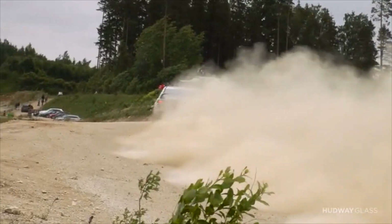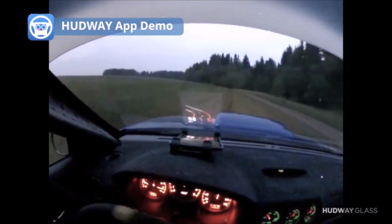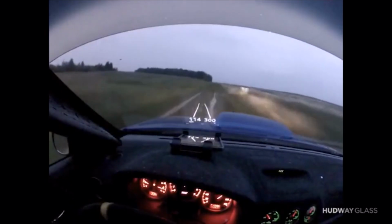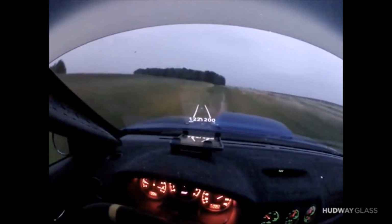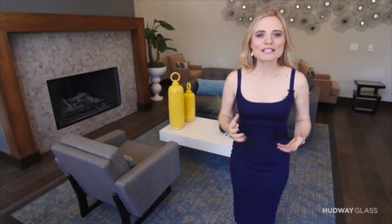Hardaway Glass was inspired by rally racing. When you are driving 120 miles per hour, all your attention is focused on the road ahead. To look away, even for a second, is extremely dangerous. Putting a head-up display in a race car is one thing, but we realized regular drivers face all the same distractions and more using their smartphones while driving. We put it to the test.